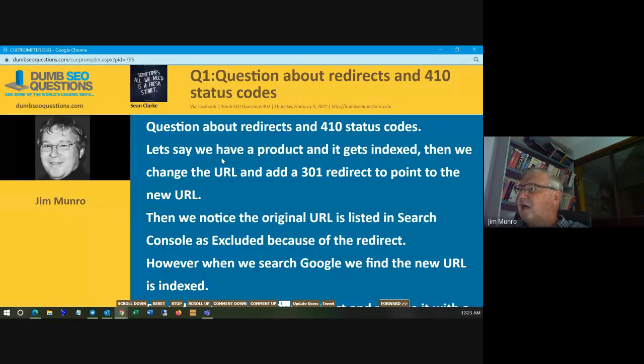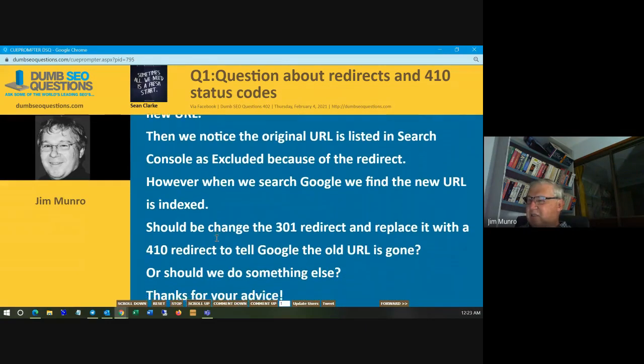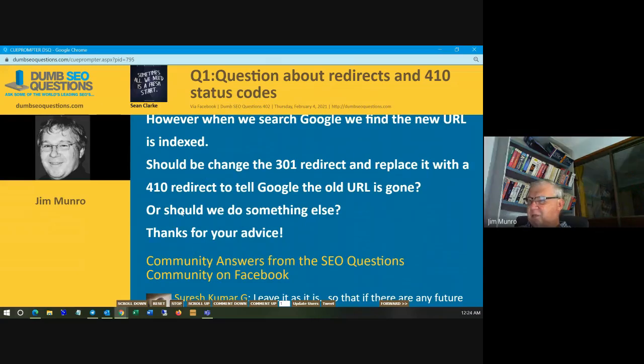this one is titled A Question About Redirects and 410 Status Codes. It's from Sean Clark. He said, let's say we have a product and it gets indexed, and then we change the URL and add a 301 redirect to point to the new URL. And then we notice the original URL is listed in Search Console as excluded because of the redirect. However, when we search Google, we find the new URL is indexed. Should we change the 301 redirect and replace it with a 410 gone code to tell Google that the old URL is gone? Or should we do something else?